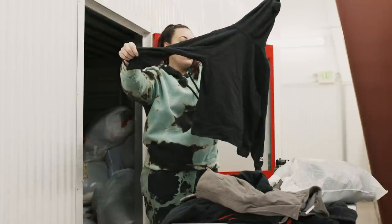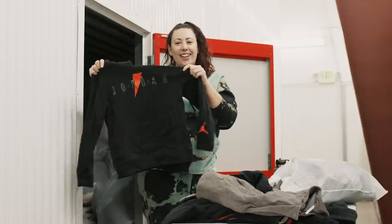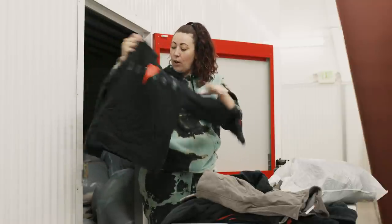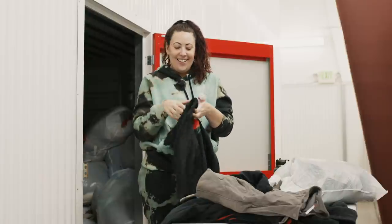What is this? This is like Gatorade. It's not though. This is a Jordan Nike hoodie. Oh, it is, look at it. It is a Gatorade hoodie. Ha-ha. It's from Nike though.